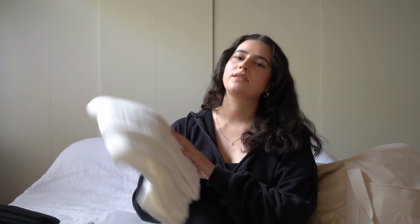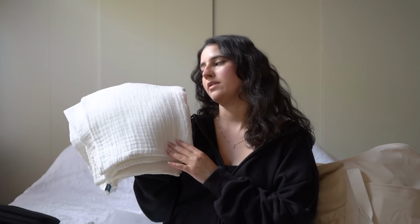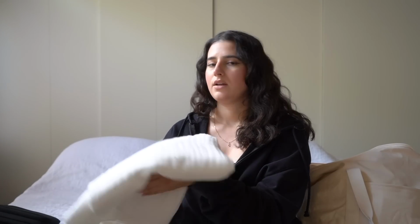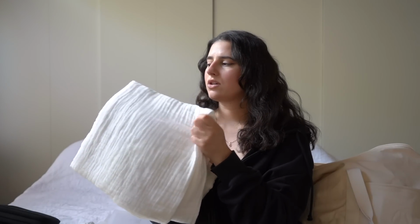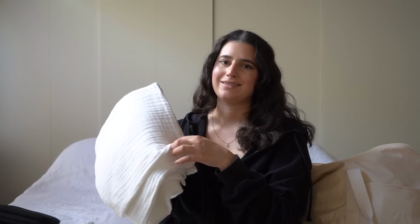And then I also have this little blanket, which is for the baby. I can just leave this on his car seat. And this one's bigger than the other one that I talked about by Barefoot Dreams. Yeah, I have this one in a tan color as well. I really like these. It's a really good quality muslin, really big blanket. For a baby, it's big.